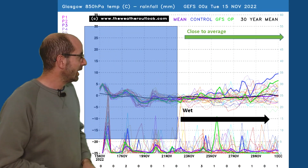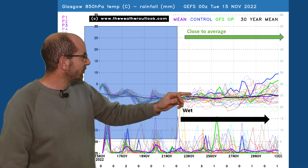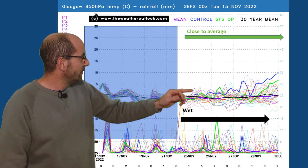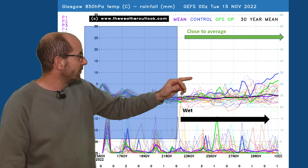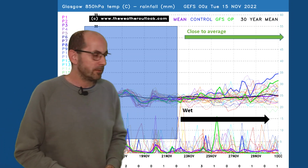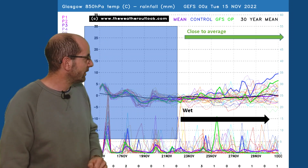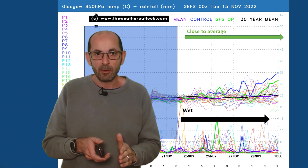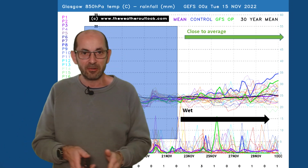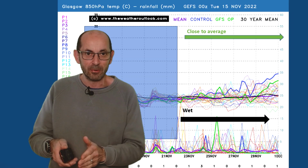Glasgow, air mass temperatures again close to average, although later on there are also a few runs bringing in milder air, just towards the very end there from around the 28th onwards. The number of rain spikes across the bottom seems fairly consistent through the period. It's a wet week, I would suggest, all in all, but there will be day-to-day variations, of course.